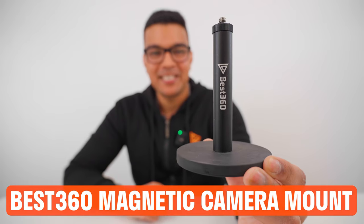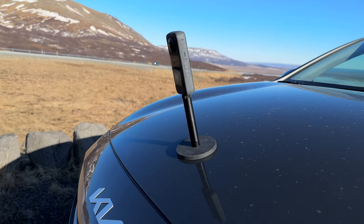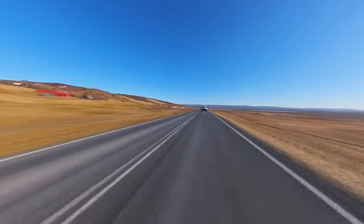I used the best 360 magnetic camera mount to capture the epic roads around Iceland. It literally takes 1 second to pop on your car hood or roof, and in editing, you can speed up the footage to get an epic time shift shot.